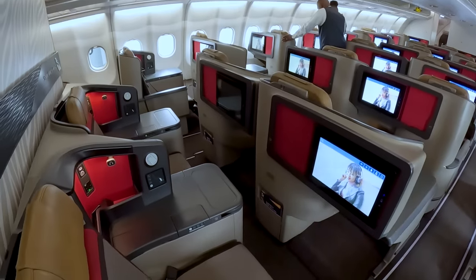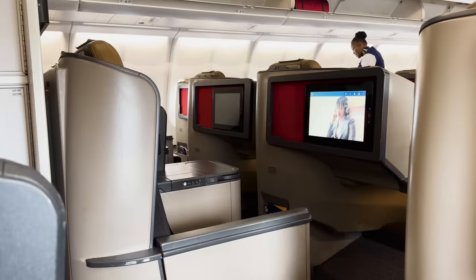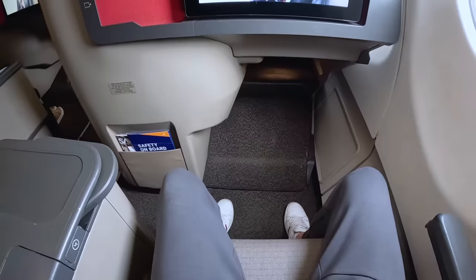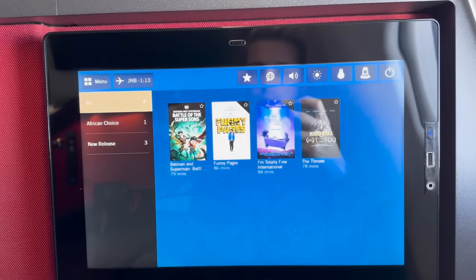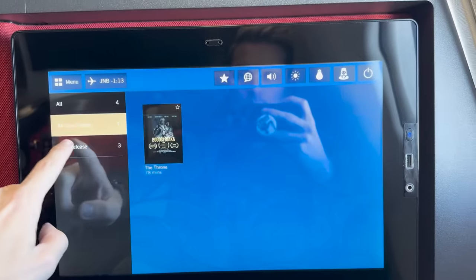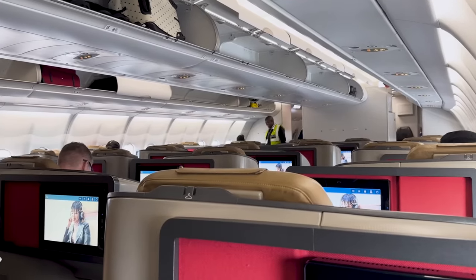But let me give you also a quick little seat intro. The seats are pretty run down. You can see that the interior didn't receive a lot of love recently. And even though it's a rather modern seat, it feels quite outdated. Also, the in-flight entertainment consisted of just four movies, which isn't really anywhere near any standards. So I hope in the near future that the airline can improve this.